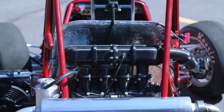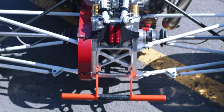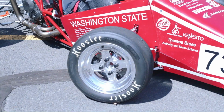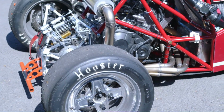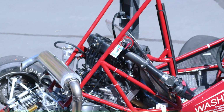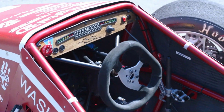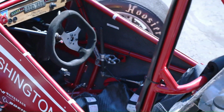This car, without a driver in it, weighs around 540 pounds. It is geared for about 88 miles per hour top speed and has around 60 horsepower. It is an absolute phenomenal vehicle. Now it is time to test it.